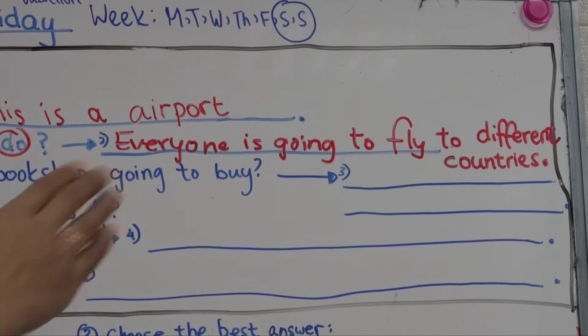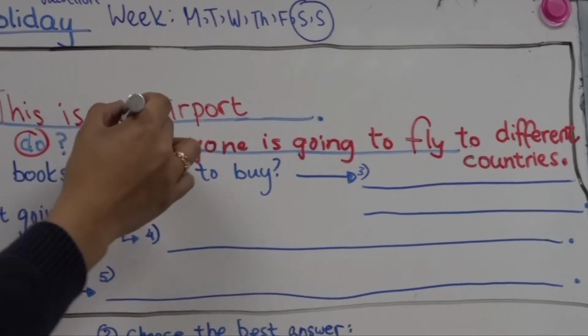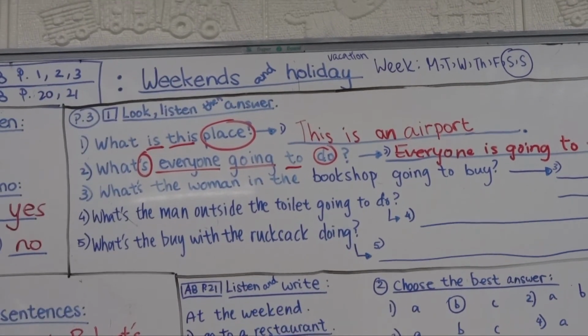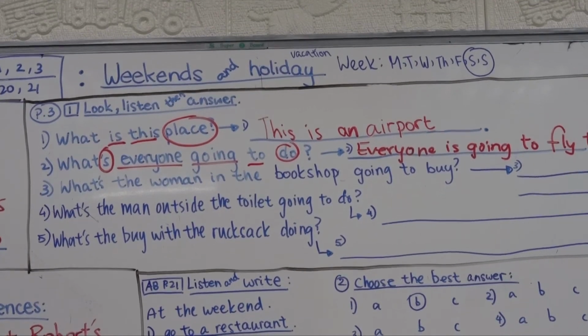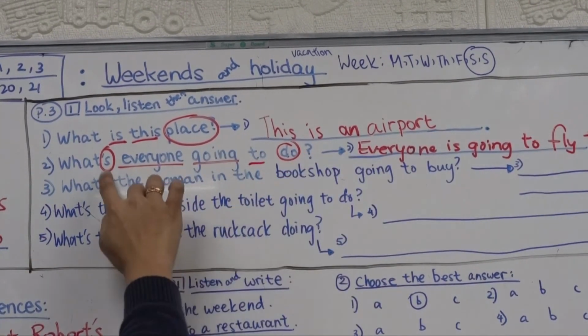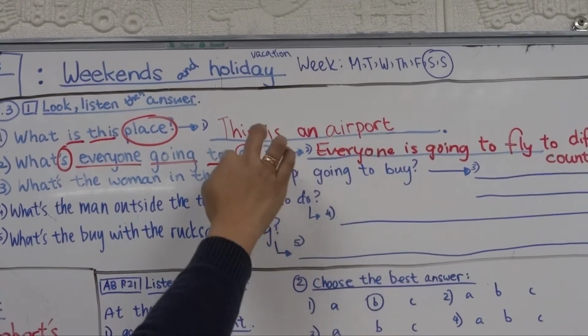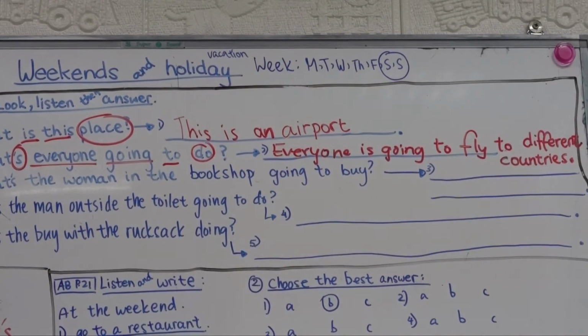So how do we answer this? Remember, we use the words in the question. Same as for this one, okay? This is, and then, sorry, it should be an airport, okay? A place. What is a place? An airport. So this is an airport, okay? For question number 2, what's everyone going to do? So everyone is going to, and then the activity, what are they doing? Fly to a different country.